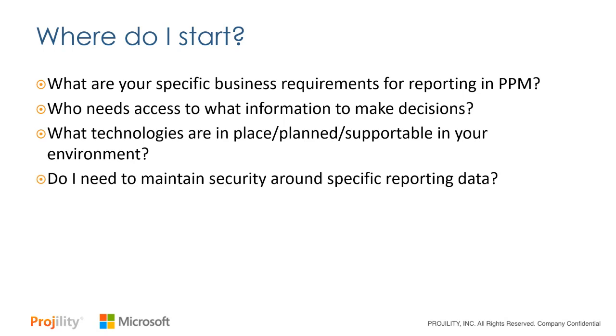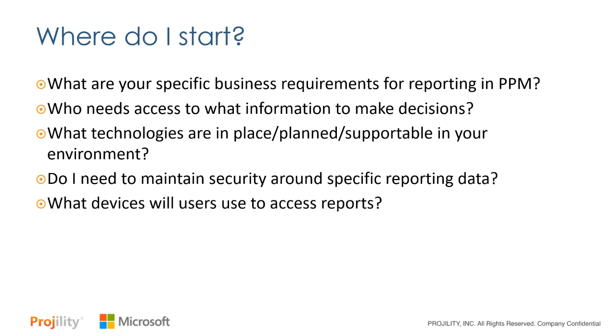Security is a really big one, and data security. Do I need to maintain some kind of security access to specific reports? Do I have certain reports where I only want 5 people to see them because they have financial information or management information or decision-making information? I don't want to provide access to other folks into that. How do I lock those down, and what's the right technology to deliver that to make sure I don't have a challenge around security?